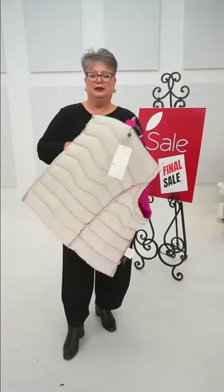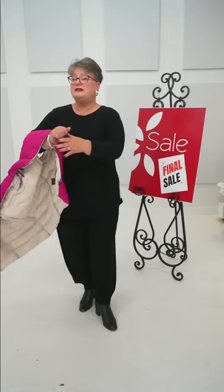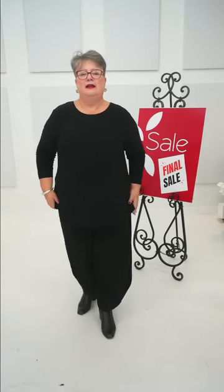And these don't fit me. They are machine washable, which is fantastic. You just turn it this way and put it in the washer. Like Marlene mentioned, fluff it up with two tennis balls and it'll be good to go. Under it, I'm just wearing my basic Simply pants in the size 18.